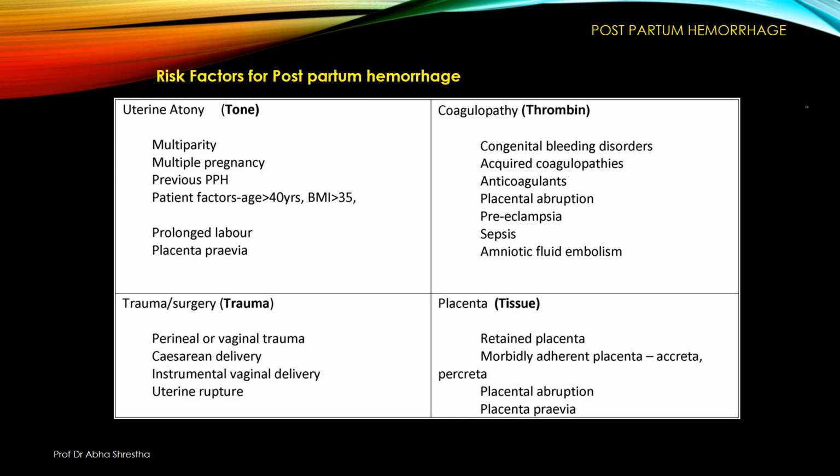Then thrombin. This is the least common cause of postpartum hemorrhage, and the risk factors for coagulopathies are congenital bleeding disorders, acquired coagulopathies if the patient is on anticoagulants, or if there is placental abruptio leading on to coagulopathy, preeclampsia, sepsis, and amniotic fluid embolism.